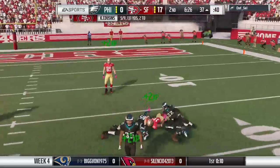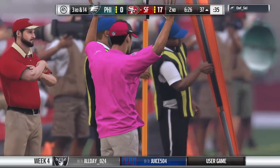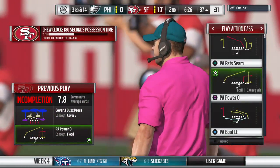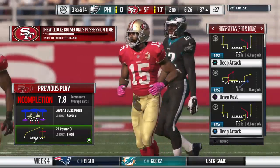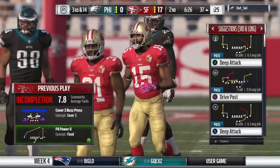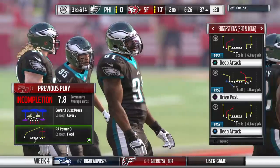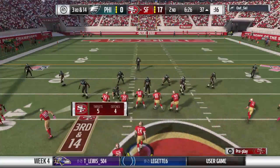Hit jarred it loose. It's incomplete. Looked like they had an opportunity for a big play across the middle, but he didn't have the concentration or the focus necessary and dropped it before he could haul it in. And the dreaded 3rd and long here for the offense.